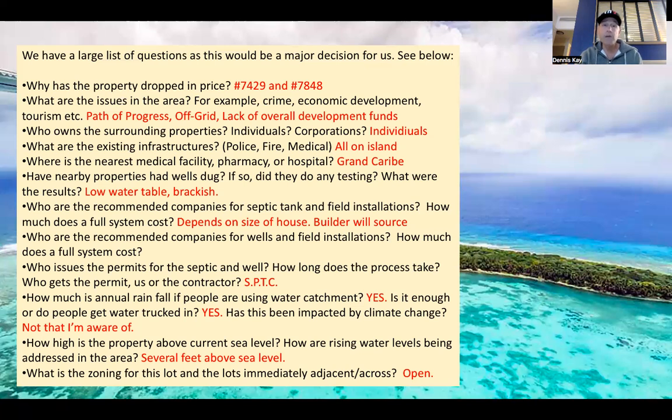Some of the individuals have purchased multiple properties. We've had clients come in and purchase a block of 5 lots or 10, even 20. They want to do their own little mini development in these areas. But most of the time, your neighbor is just going to be a random owner from the United States, Canada, Europe, looking to build a little getaway home, a little vacation home at some point on the island.